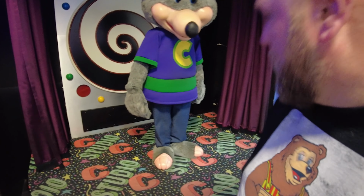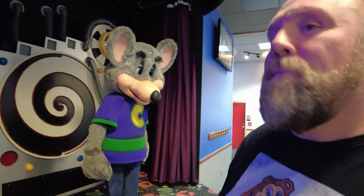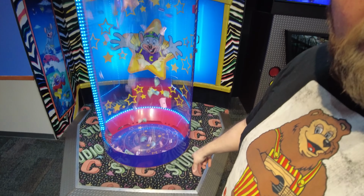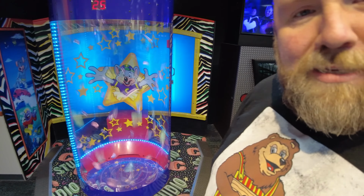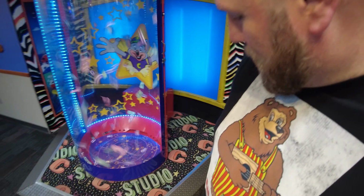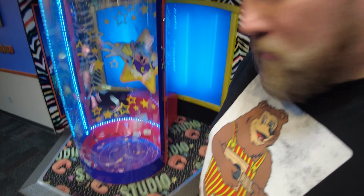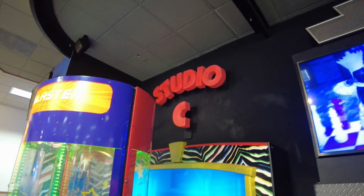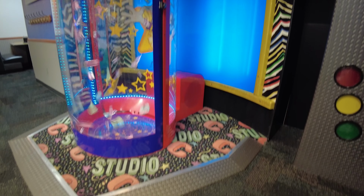They do have the Studio C carpet, and they have the curtains and everything. However, check this out. Over here, they've got the CC and the whole setup on there. They've got the blue screen, but underneath the ticket blaster, they've actually got Studio C carpet, as if on cue. How cool is that? That's pretty cool. That's unique. I haven't seen that in a lot of stores. I'm trying to think of any stores I've seen where they've done the Studio C carpet under the ticket blaster. That's really cool and unique. It makes the whole thing a part of the stage.